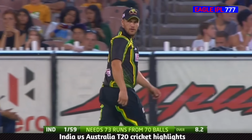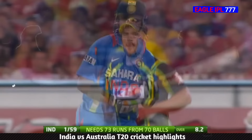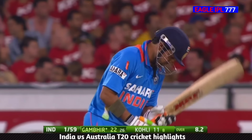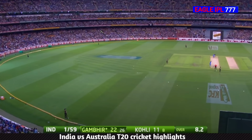No one's really had any freedom to belt consistently down the ground or mid-wicket or over cover. It's all been tough and tight. Whether the wicket's holding up a little bit when the length is just short of a length, and the bowlers bang that in. They don't seem to be able to hit through the line today.